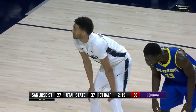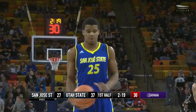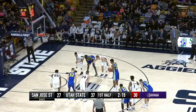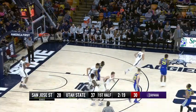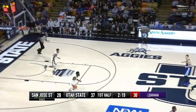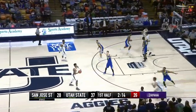All right. Here comes free throw number 2. 37-27. Aggies lead by 10. A 1-point led by 19. Free throw is up and good. San Jose State currently on an 8-0 run. All right, Kobe McEwen. Aggies got to go to work. They've seen their 19-point lead cut down to 9.